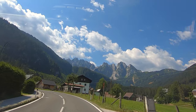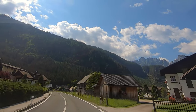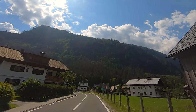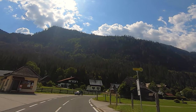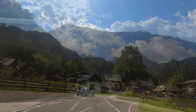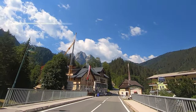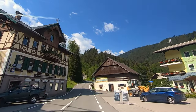Today I'm taking you on a travel walking tour to and around Vorderer Gosausee, one of the three lakes that are situated between the alpine village of Gosau and the Dachstein mountains and glacier, which tower over the whole region of Hallstatt and Gosau at an elevation of close to 3,000 meters or 9,800 feet. The mountainous region here has UNESCO World Heritage status and is one of the most visited and admired in all of Austria. So let's check it out.